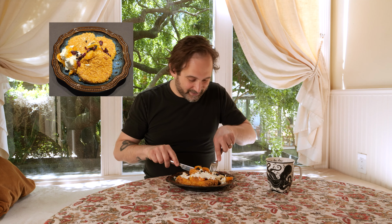It also has currants and apricots and cranberries. So it's gonna be exciting. A little more of the ricotta on there. Wow, that's really different. Not what you would expect. Definitely really, really corn flavored from the corn. Oh yeah, the dried fruit really adds something to it too.